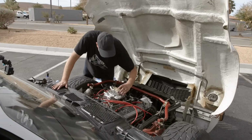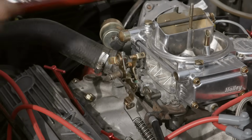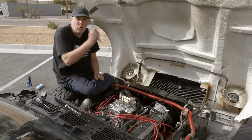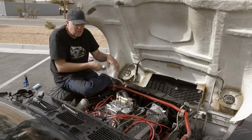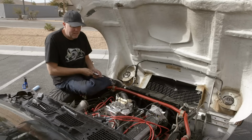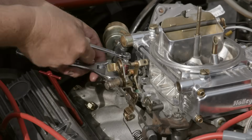Rear float bowl set too high. Here's something you don't see me adjust a whole bunch. There is a lot of slop in the accelerator pump discharge lever here, so that when Mike just whacks the throttle like that, there's a bunch of slop being taken up before it actually squirts. So I'm gonna lengthen this a little bit, take out that slop, and it'll have more squirter nozzle sooner. We can make it work.